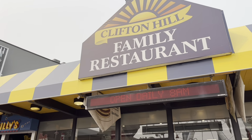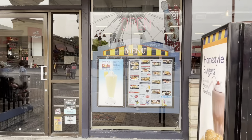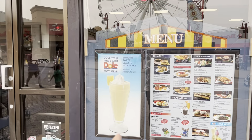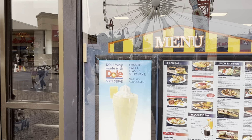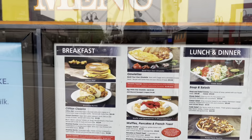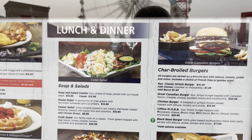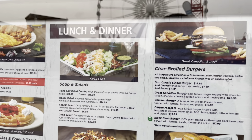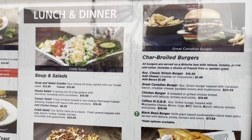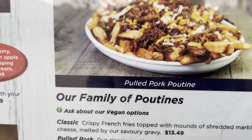Clifton Hill Family Restaurant is right here. This is their menu. They serve Dole soft serve milkshakes. Looks amazing. And then they have a lunch and dinner menu. Their burgers start at $16.99 and go up to $20.99. And they have poutine.